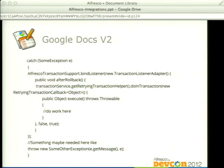In our case, an exception was being thrown because of the state of the user's permissions within a site. We wanted to go and clean up whatever work they had done, whether it was a document that had been sent out to Google Docs or a new document they created. We wanted to be able to roll back. So you create a new listener within Alfresco, and there's this callback, after rollback, of being able to do that.